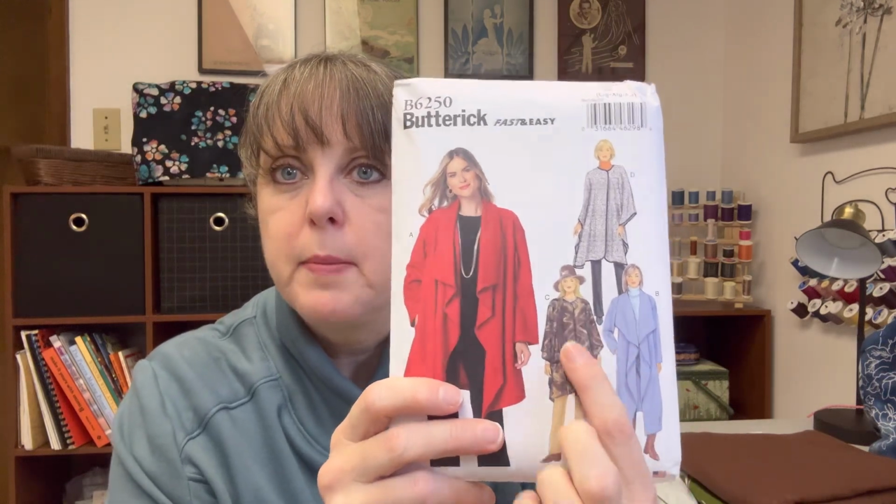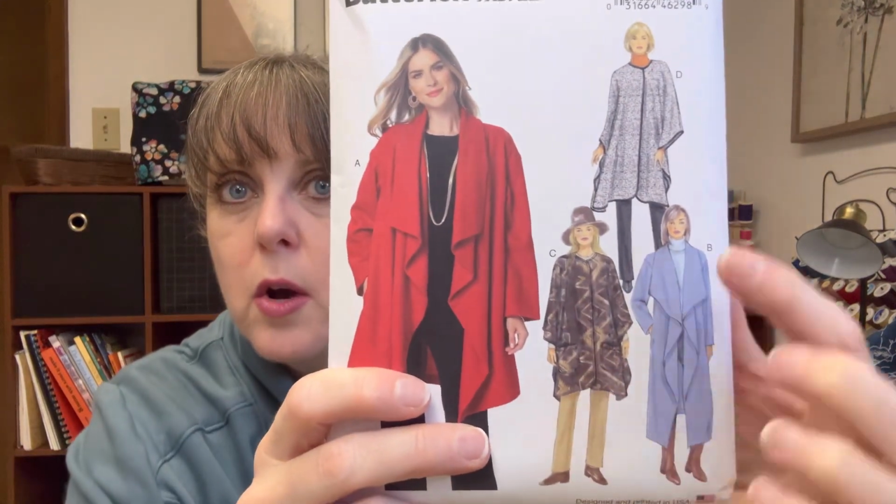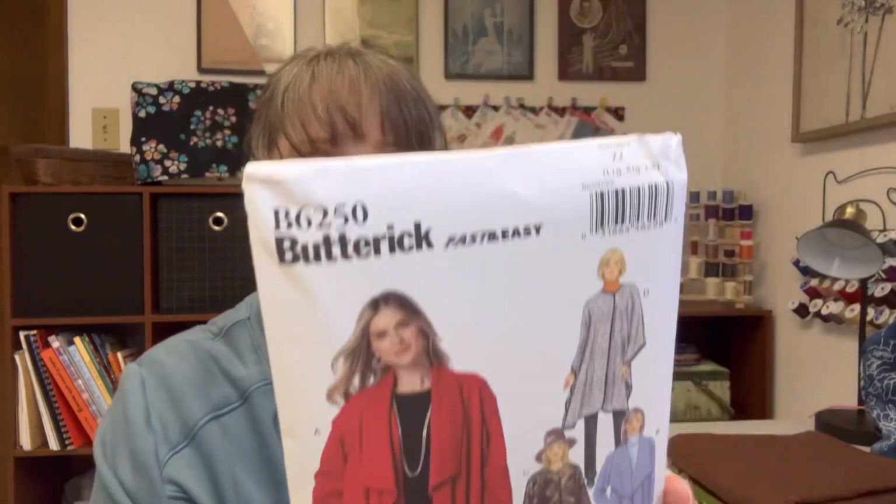I did two sets, and the first set was the one that was the most, and all of the patterns were $3.99. So there's a variety. I got out of this bunch 1, 2, 3, 4, 5, 6, 7, 8, 9. I have 9. So Butterick 6250, I got it primarily for this view, or maybe this view.